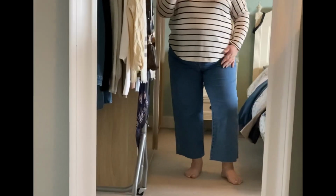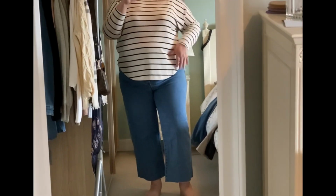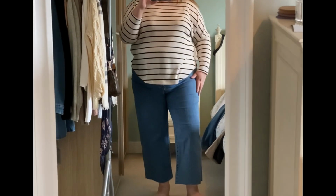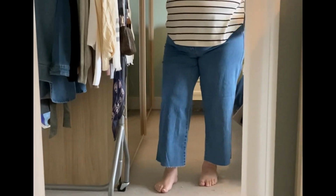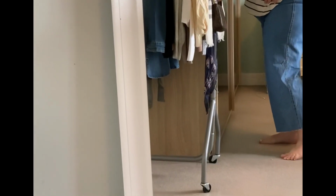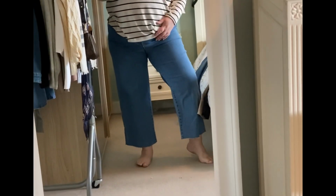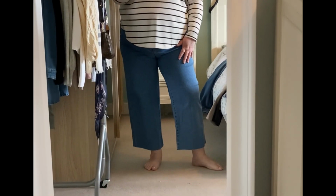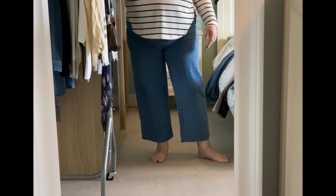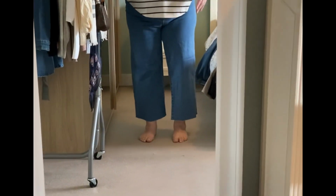I absolutely love these. These are again from H&M. They are a cropped, high-waisted, wide leg, distressed hem, which I've got a real obsession with. They're really cool. It really goes with this fisherman style top. Very classic. Yes, I don't look as slim in these as I do in the black skinnies, but for this style, this is the best that I've found.